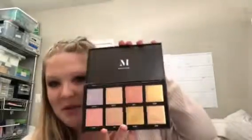Now moving on to highlighting palettes. The first one I have is the Morphe highlighting palette, and it's very messy. And it's very gorgeous. It comes with 8 shades. Some of them are very sheer though, not gonna lie. Some of them don't even look like highlighters. They just look like sheer powder. So I don't know how I feel about this.